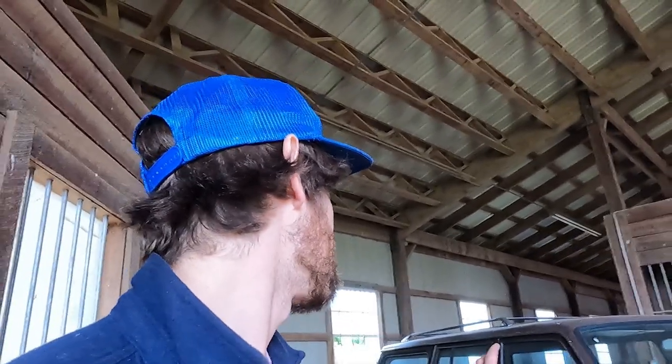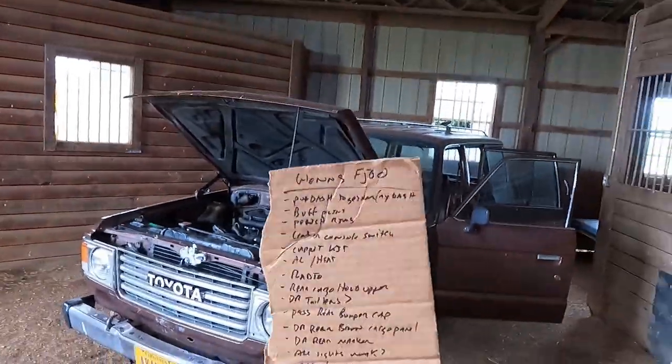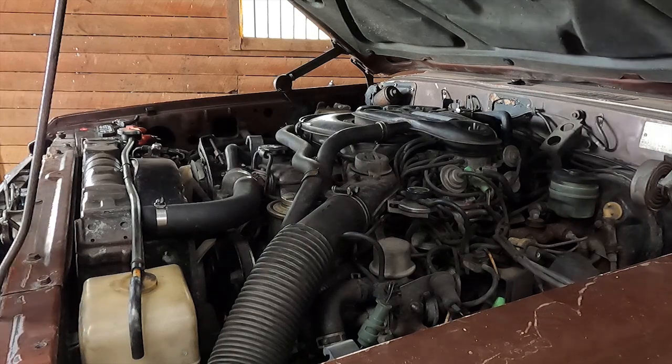But overall, I think that she is in amazing shape. Got a ton of work. We've already written a small baby list of all the things that need to be done. So let's dive in there and start getting started. Got a brand new battery in her.